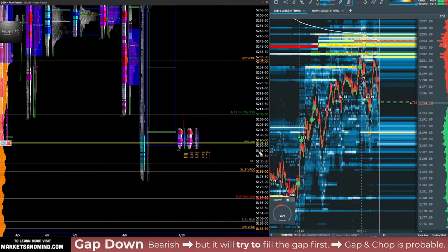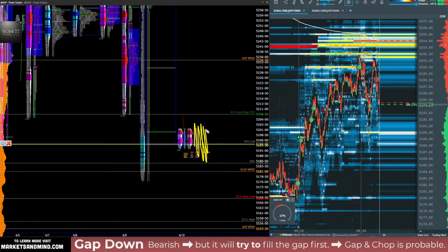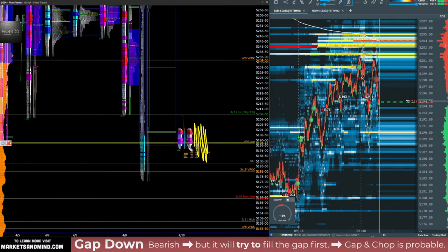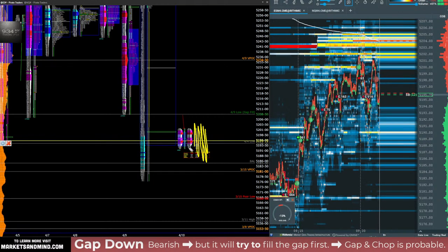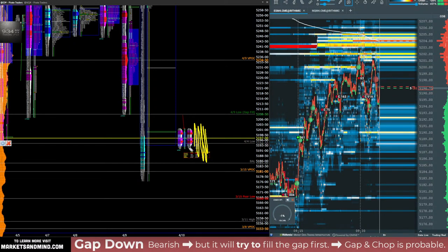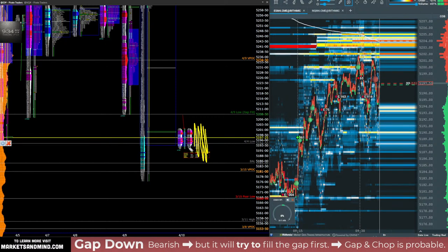And basically what a gap and chop means is that the market just keeps passing through the opening price again and again and again. So we want to be bearish, bigger picture, right? We want to be bearish understanding that the gap down is a sign the market wants to go down. But we have to accept that we may spend some time going sideways first, okay?